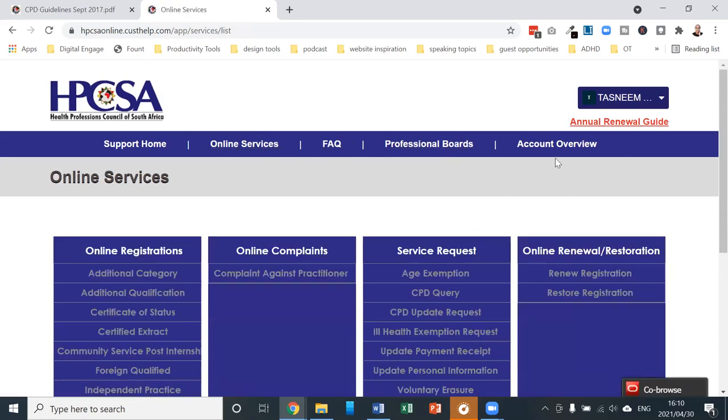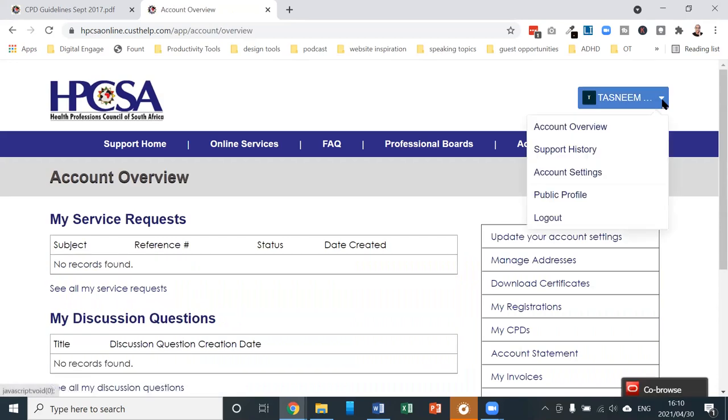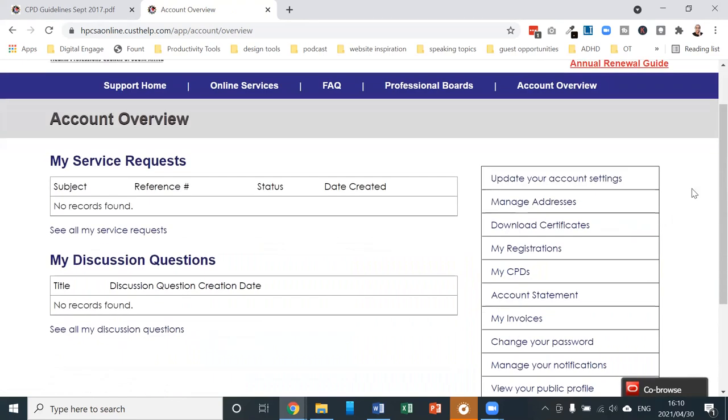It's not very intuitive, so where do you now find that page again? It's always going to be under account overview. So you just click on account overview, or you can go to your name there and click on account overview, and that's where you will find your information.